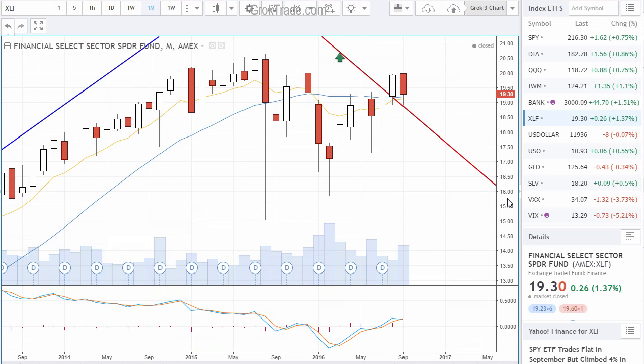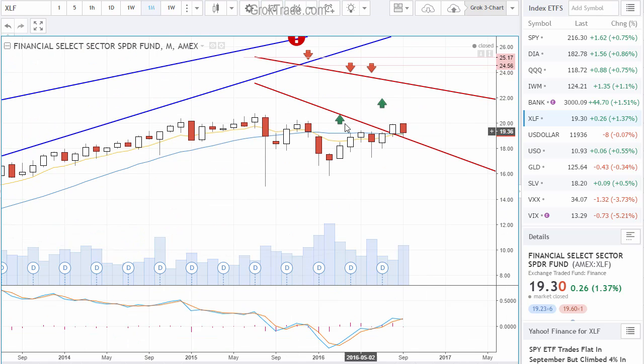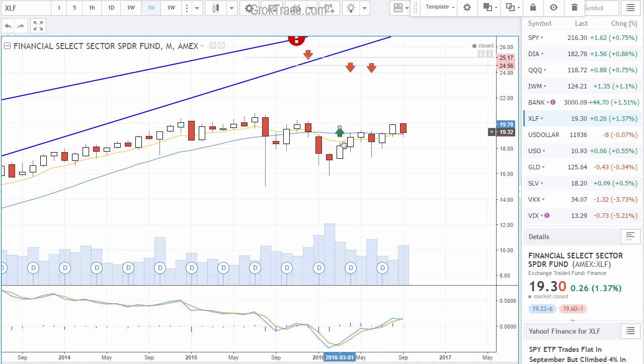Let's see what the monthly is showing us. The monthly, man, all my lines, I hate when they recalibrate like that. So I need to get rid of, whoops. Hang on. Should not have deleted that.